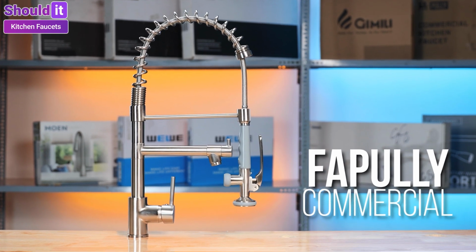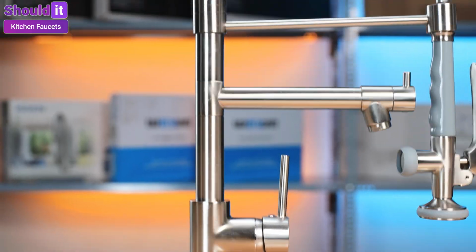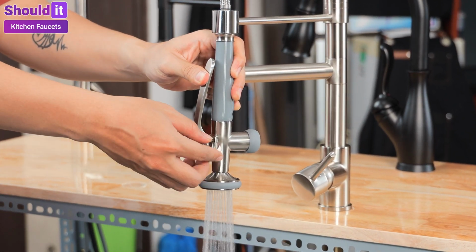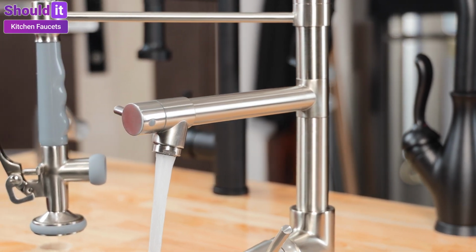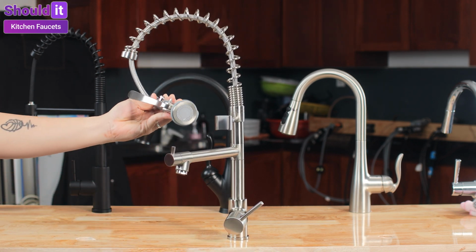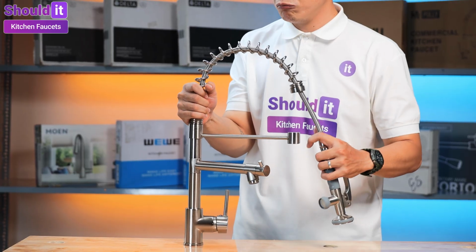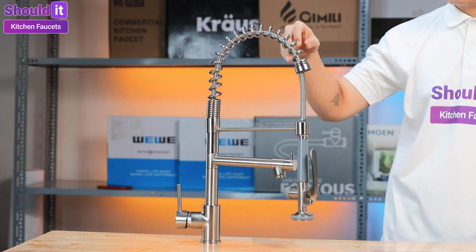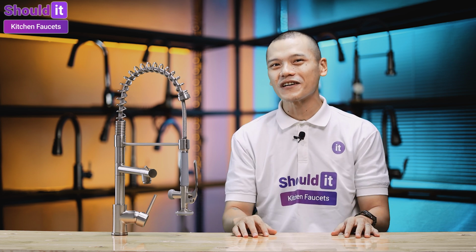Number 7. The Fapully Commercial Kitchen Faucet. The Fapully Commercial Kitchen Faucet brings a rugged industrial look to the kitchen with its dual outlet design and reliable flow even under low water pressure. It features both a flexible spring sprayer for dynamic use and a standard spout that accommodates filters or dishwashers. While it's mostly stainless steel, the build feels modest, especially with its stiff swiveling and a body that gets hot during use. In all fairness, it's best for casual or budget-focused setups.